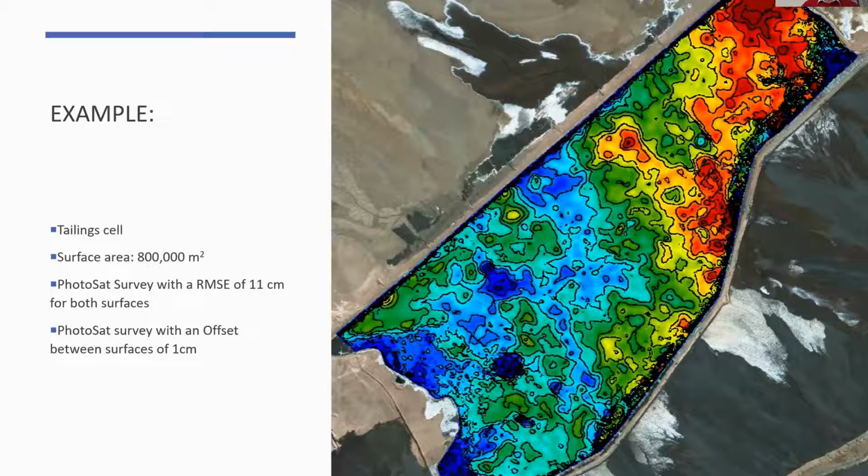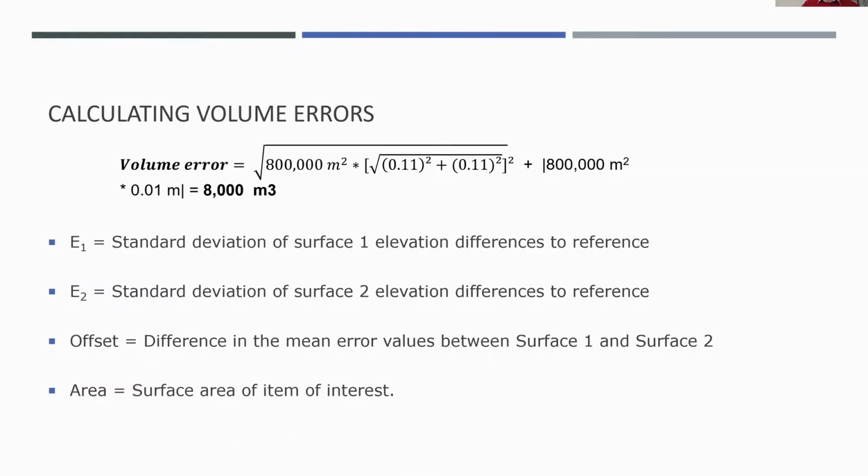Okay, so let's take a look at this tailing storage facility that we were referencing earlier. This tailing cell here has 800,000 square meters in surface area, E1 and E2 RMSE of 11 centimeters in both situations. We have an offset value of 1 centimeter. When we plug those numbers into the formula, we can see we are anticipating a volume error here of 8,000 cubes.